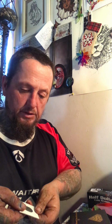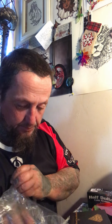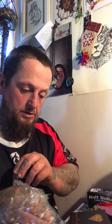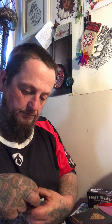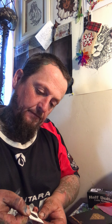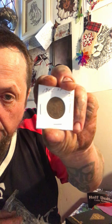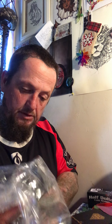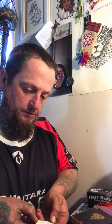I've got a 1944 S silver nickel. 1944 S 30% silver. More silver coming out the box. And we've got another Buffalo, which is really nicely toned. This is a 35. He's lovely. He's toned up. That's cool. And then I've got 1905 Indian head penny. And I'll tell you what, that's in great shape. It is actually in really great shape. That is awesome. And we've got, yep, last one is 1952 Roosevelt Dime.